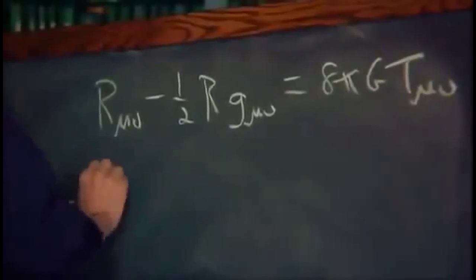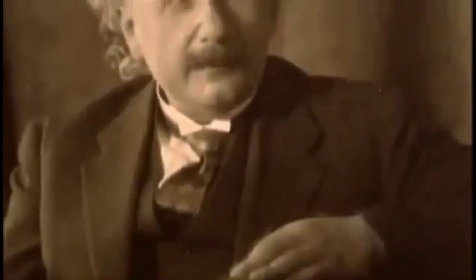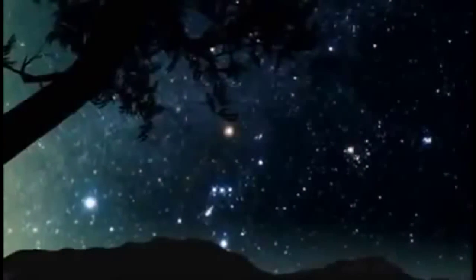Surprisingly, the theory of dark energy was proposed and discarded long ago from one of physics' greatest minds. He called it his biggest blunder. His name was Einstein, and he might have been onto the greatest discovery of the 21st century 80 years before anyone had a clue.